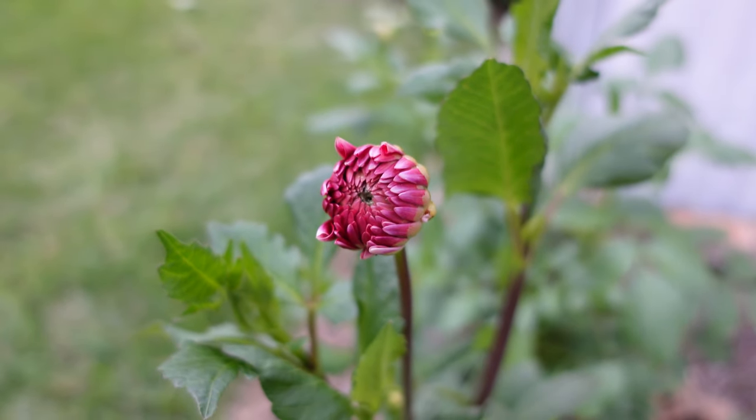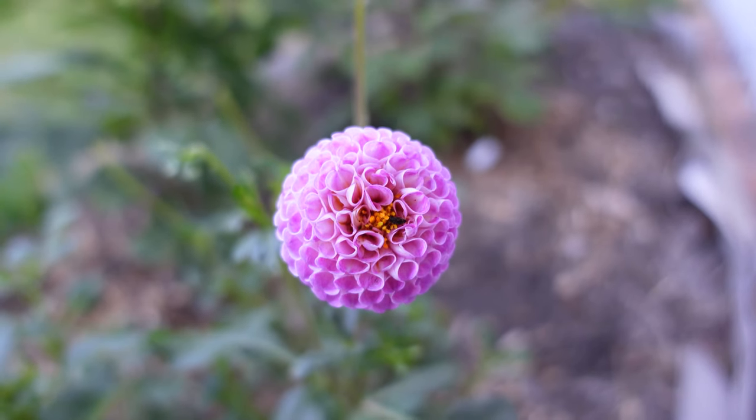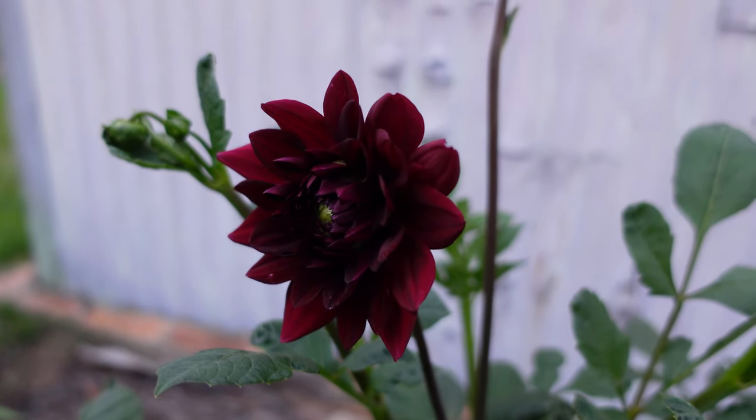I don't know, they're just a lot easier to grow in my opinion, and they last a lot longer. So I think I am just going to stick to medium and small varieties. I really do like the pom-pom variety that I have, and my other favorite by far is the Ned Kelly. I'll have to wait till they all come out, but it's one of my favorite colors of flowers, so I know it's gonna be a favorite.